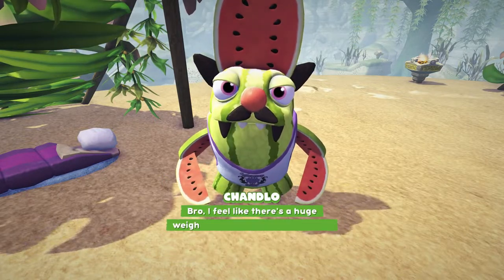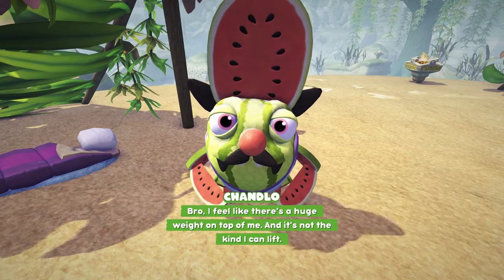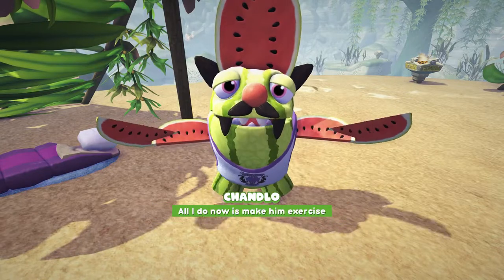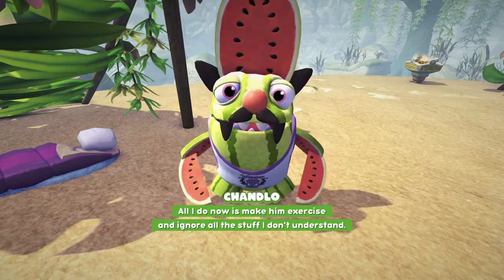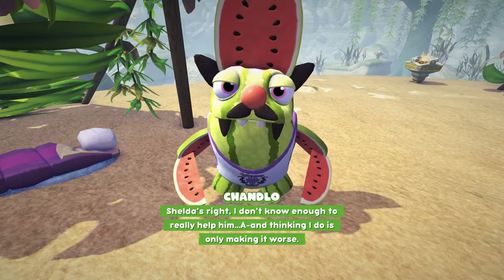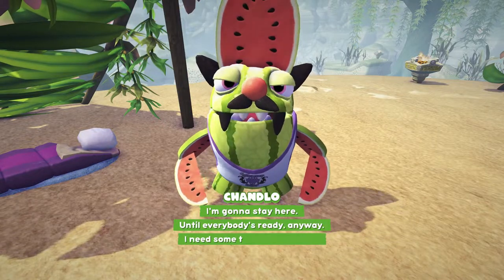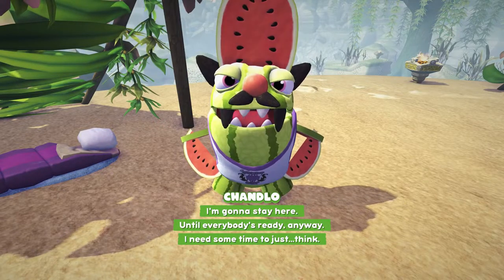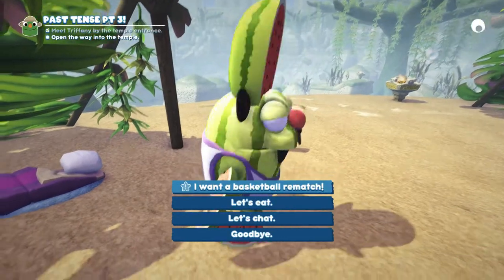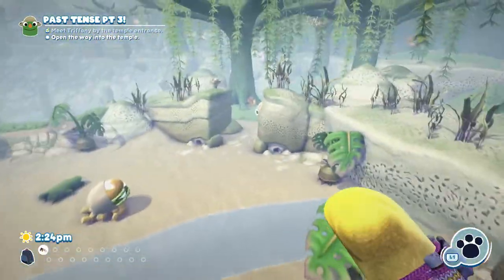Cool. So what are we gonna do now? I feel like there's a huge weight on top of me, and it's not the kind I can lift. Snorpy never would have come to Snaktooth if I didn't push him into it. All I do now is make him exercise and ignore all the stuff I don't understand. Sheld is right. I don't know enough to really help him. And thinking I do is only making it worse. Aww, I'm Chandler. Gonna stay here until everybody's ready, anyway. I need some time to just think. Aw, Chandler. Catch you later. It's kind of sad in a way.